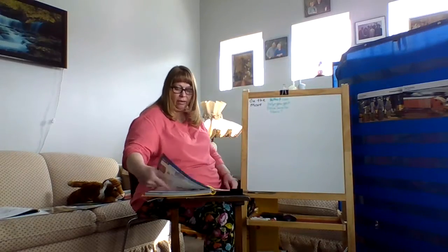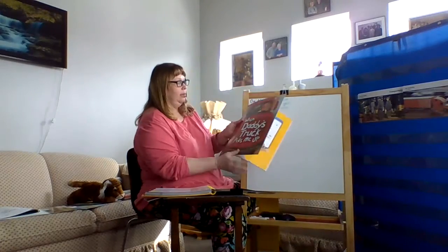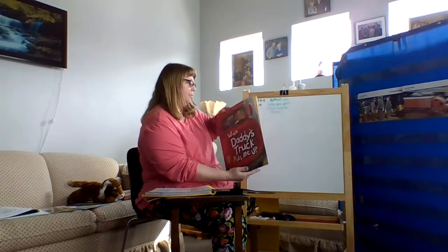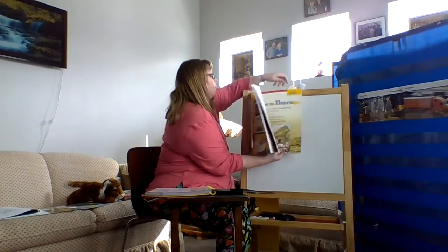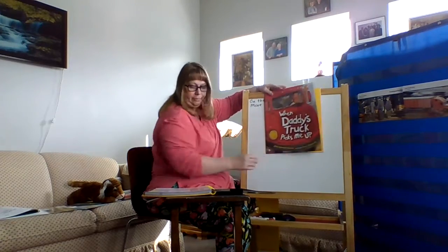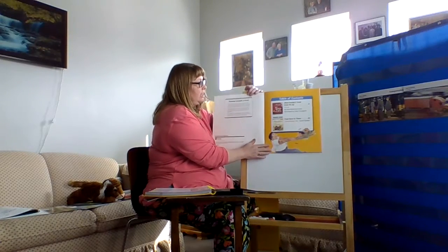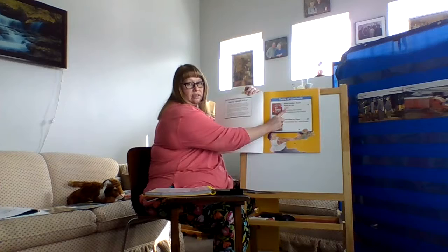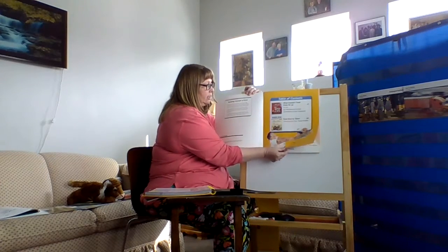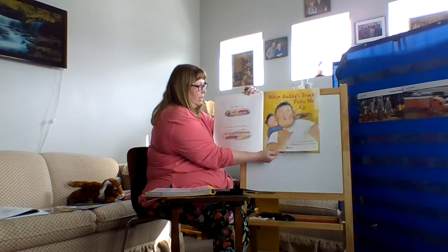All right, we are now going to read our story. It's called When Daddy's Truck Picks Me Up. Here's our table of contents. It's a fiction. Fiction means not real. When Daddy's truck picks me up. Daddy and me. Me and my daddy's truck.